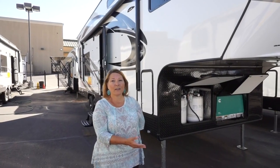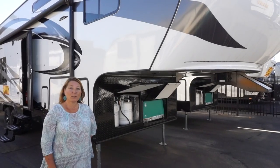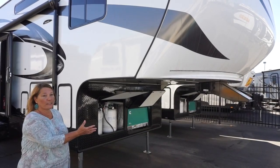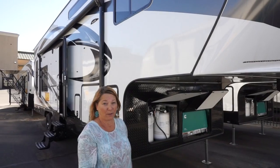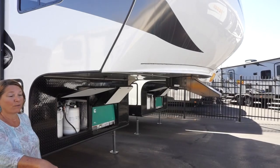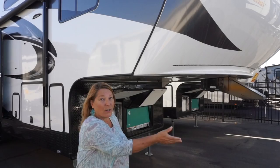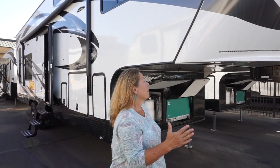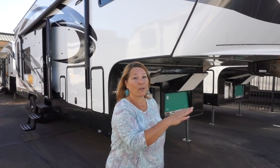This beauty right here is a fifth wheel. All the same amenities as a travel trailer. They do have a big difference in the way that you pull it. In a trailer, you're pulling with a hitch on your bumper. With the fifth wheel, you have a hitch in the bed of your truck, your tow vehicle. So the nose goes over the bed of the truck and attaches to the hitch in the bed of the truck.